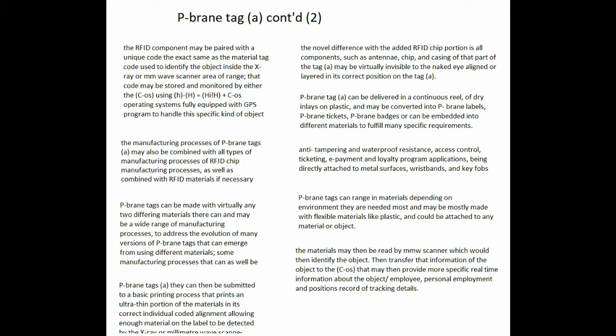The manufacturing process of p-brane tags may also be combined with all types of manufacturing processes of RFID chip manufacturing processes, as well as combined with RFID materials if necessary. P-brane tags can be made with virtually any two differing materials and a wide range of manufacturing processes to address the evolution of many versions of p-brane tags that can emerge from using different tags. They can be submitted to a basic printing process that prints an ultra-thin portion of the materials in its correct individual coded alignment, allowing enough material on the label to be detected by the X-ray or millimeter wave scanner.